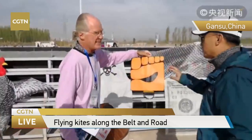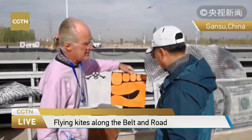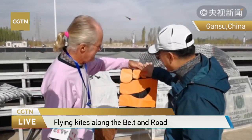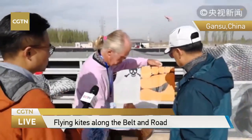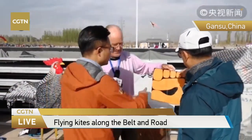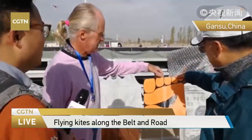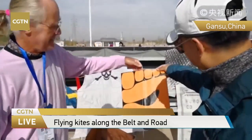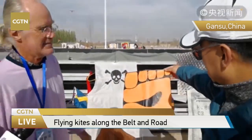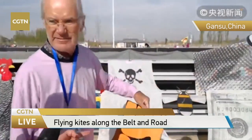This one you can see the foot actually printed and designed onto this kite. It is a square foot. It is a square one with the shape of a foot, and actually you can see the five toes. I think it's a little bit abstract. This is a mini kite.